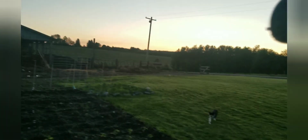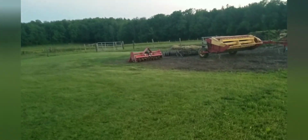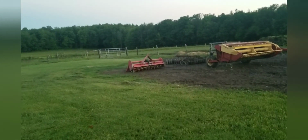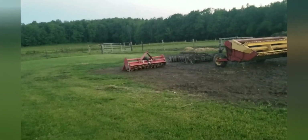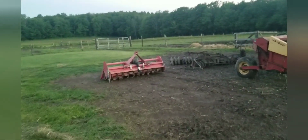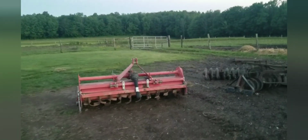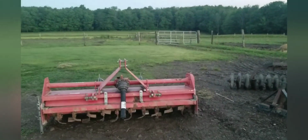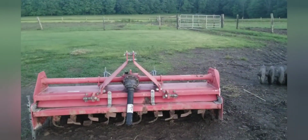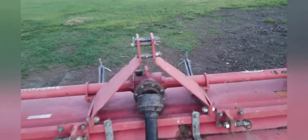I got a busted PTO on the 7-foot bush hog rototiller. Got to get that fixed tonight. We have our sweet corn garden to get rototilled and planted. That's my dad's project. He enjoys doing the sweet corn.